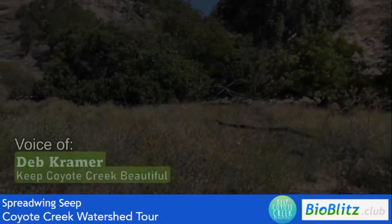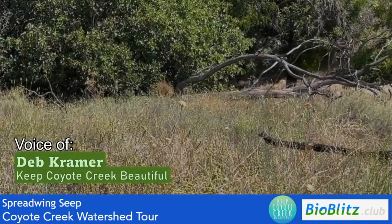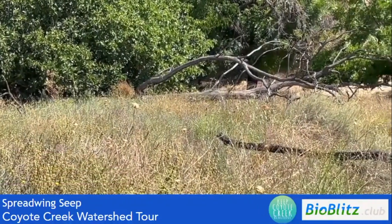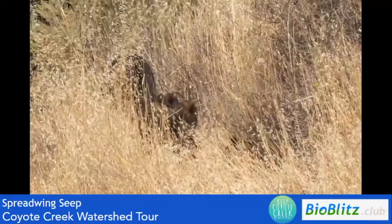As we walk towards the seep, we saw that the soil had been turned over, as we've seen when wild boar are around. Then we noticed some movement in the grass and assumed it was a wild boar, but it was going away from us, so we made a note and continued on.